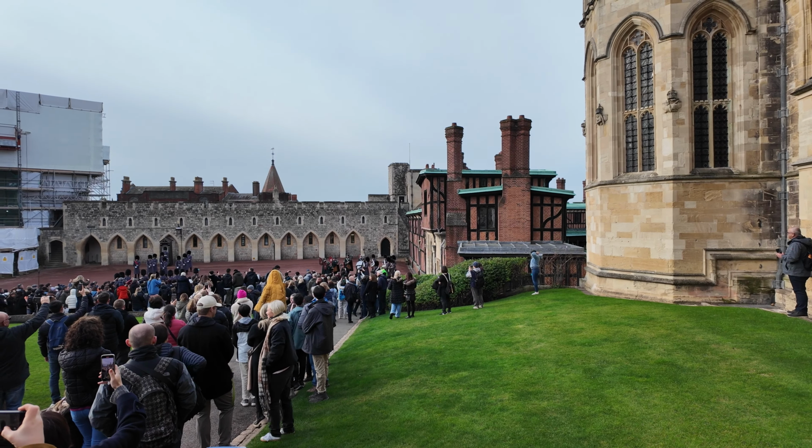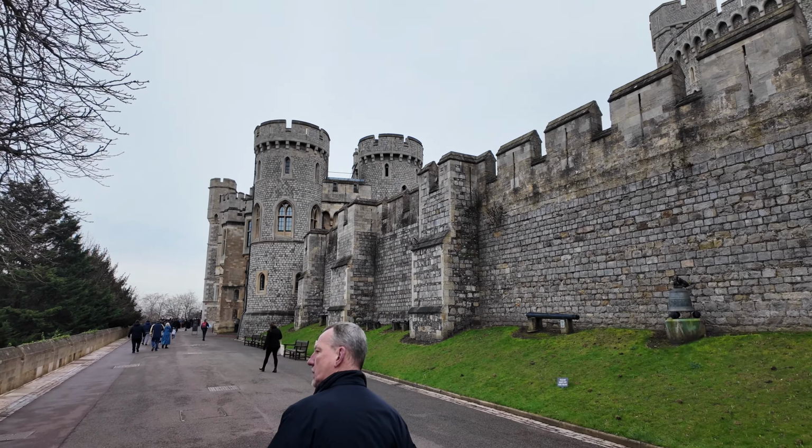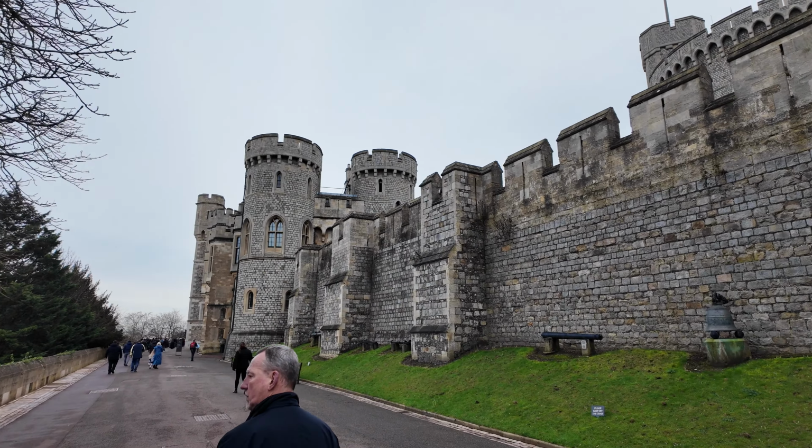There's a queue to get into the... That's not a British accent. That sounds more like a Southern accent. You can always find the Americans, not just because of the accent, because they'll be the ones complaining about something.